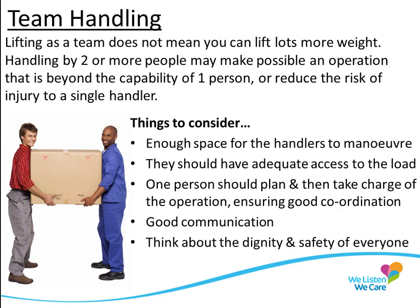Team handling usually takes place if the handler decides the load and task is beyond their capability or is likely to cause them an injury. It's important to consider, is there enough space for 2 people to carry out the manoeuvre? They both need to have safe access to the load, so can they both get close enough? One person needs to plan and take charge of the move, and they become the coordinator. They need to ensure everybody involved knows what is expected of them and when they need to move. It's important to think about the dignity and safety of everyone involved during this task.